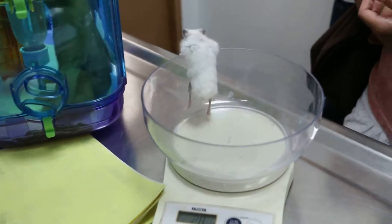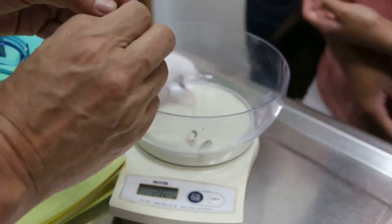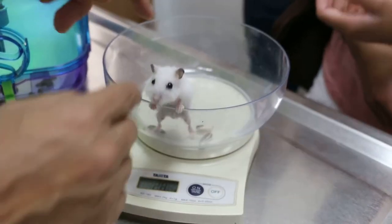Can the hamster eat the seeds or not? Yeah, he can cut. Now, these seeds are quite big, I must say. What seeds are they? Sunflower? Okay, so now you hold this. So now we want to see the wart.